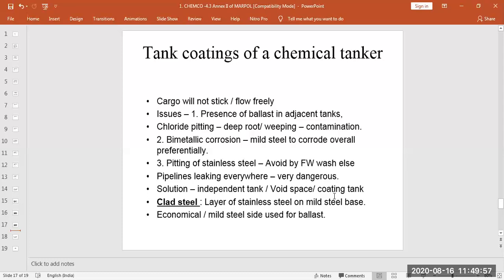Then we can have a void space. If we have a void space between the ballast tank and the ship's cargo tank, then the ballast will not come in contact, and there will not be that much pitting and corrosion. Otherwise, there is some type of coating of the tanks we can do. Also, there is a process of renewing the layer of the stainless steel, passivation, which we will see. Then we have this layer of stainless steel on the mild steel base, which is called cladding of the steel.